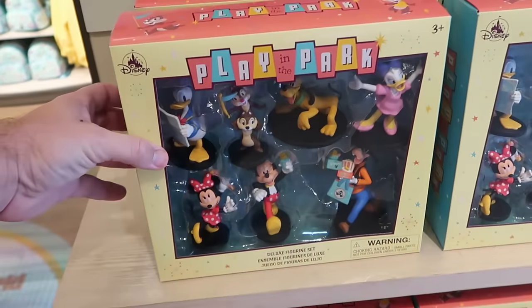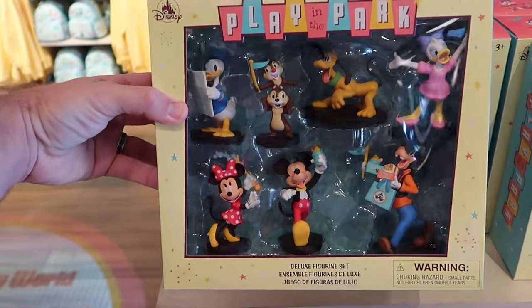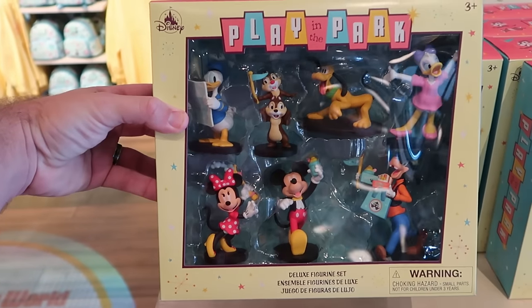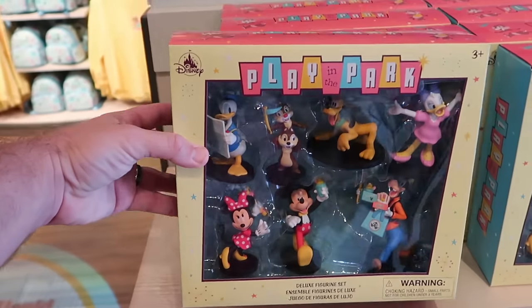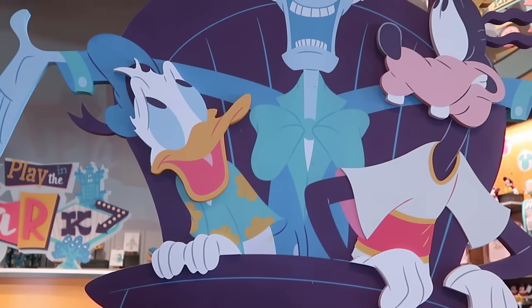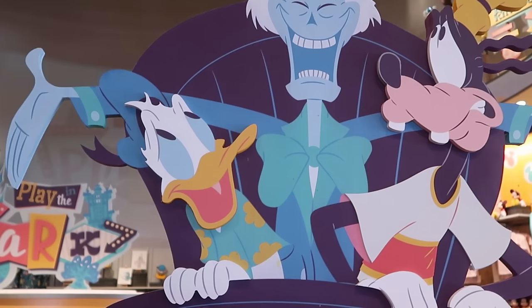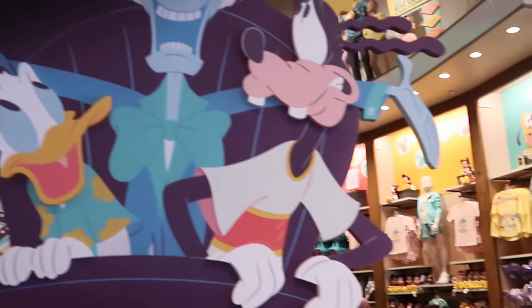It looks like they also have some brand new deluxe figurine sets here, and this is a really nice set with Mickey, Minnie, Donald, Daisy, Chip and Dale, Goofy, and then Pluto. Those are $30 a piece, but the photo ops in this section are second to none. Look at this one. I love this from the Haunted Mansion. I love the facial expression between Goofy and Donald Duck.